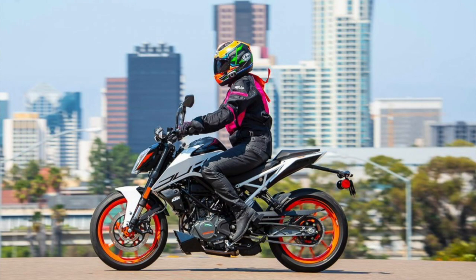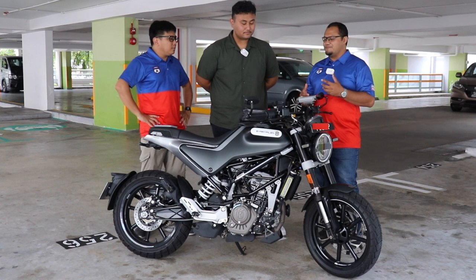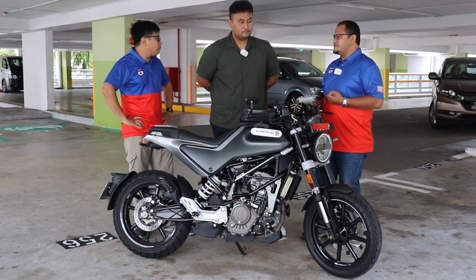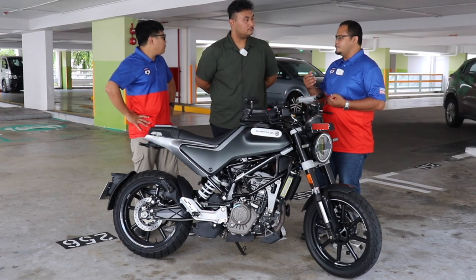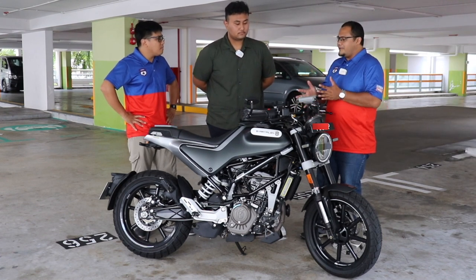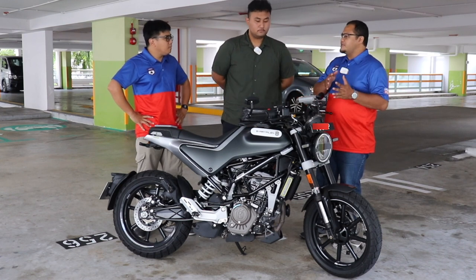Yes, definitely. How would you, in your own words, describe the performance of this bike in terms of its acceleration, maneuverability, agility in traffic, and how would you compare this with the previous bike you have ridden before?